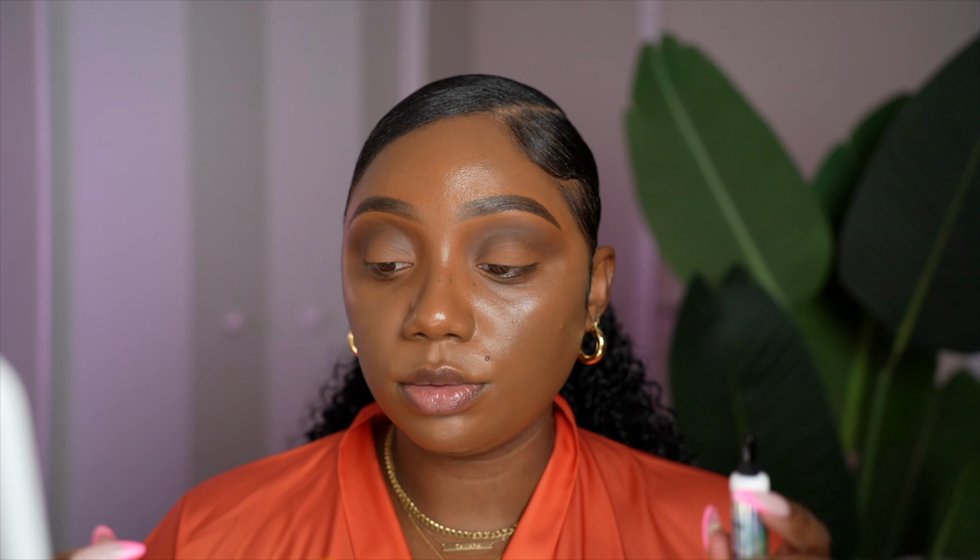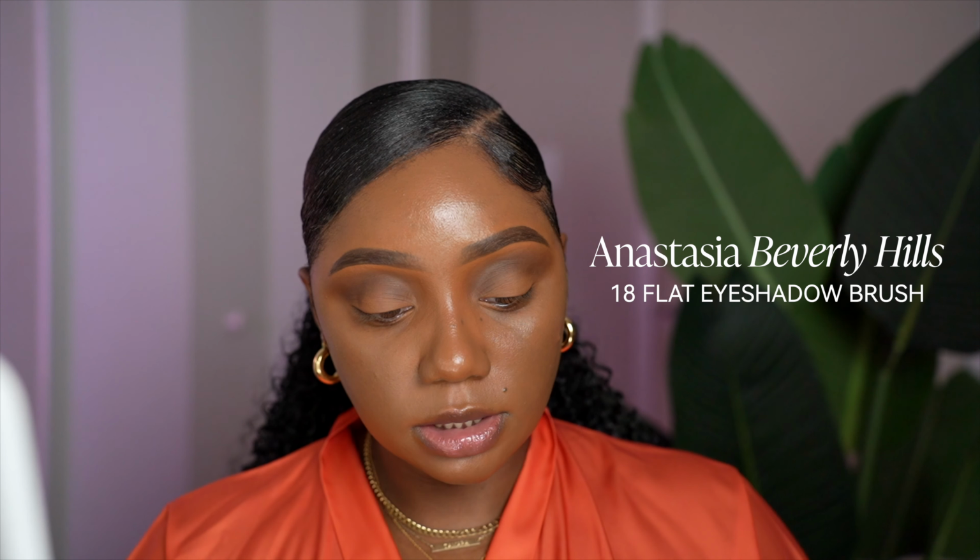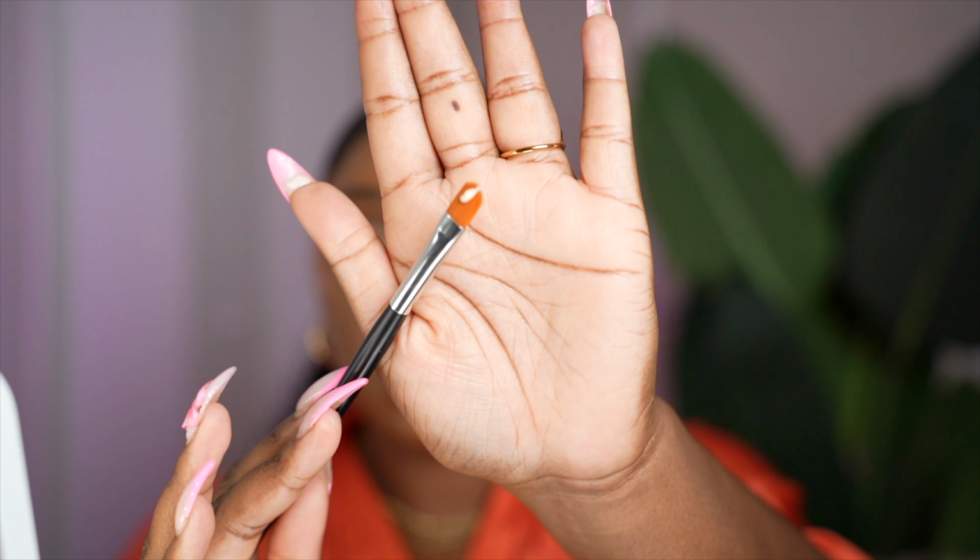To apply this though, I'm gonna use this flat eyeshadow brush right here. This is from Anastasia Beverly Hills, number 18. So I just wanna squeeze a little bit, and I'm going to do one eye at a time. We are back in action. So that's the small amount that I'm gonna apply. And right after that, I'm gonna go right in with applying the shadow. I will be using this Morphe eyeshadow brush. This is M167.